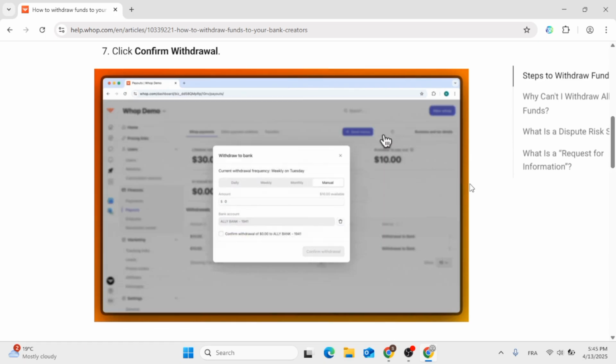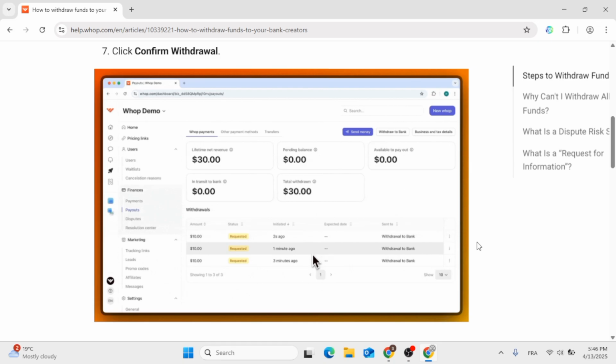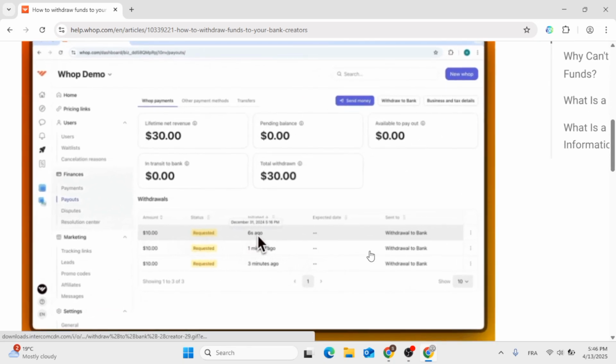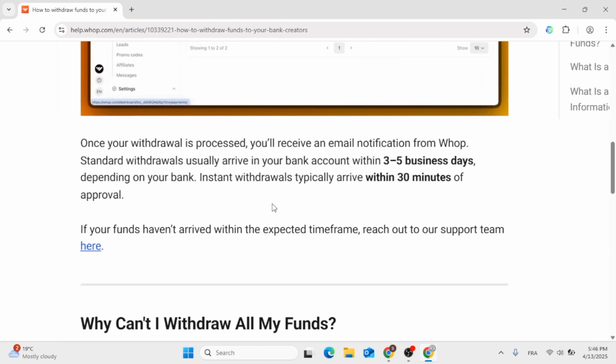And this short video can show you how to do it. You can go ahead, choose the amount you want, check this checkbox, confirm withdrawal, and here you can see that the withdrawal has happened. So this is how to withdraw.